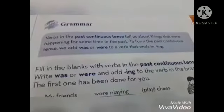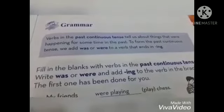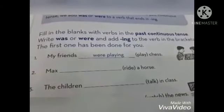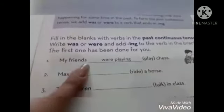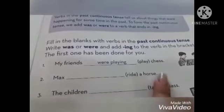Now open your workbook, page number 43. Here we have the same topic, grammar, verbs in the past continuous tense. And we are going to fill in the blanks with the past continuous tense using the helping verbs was and were and adding ing to the verbs in the brackets. My friends dash played chess. My friends were playing chess.